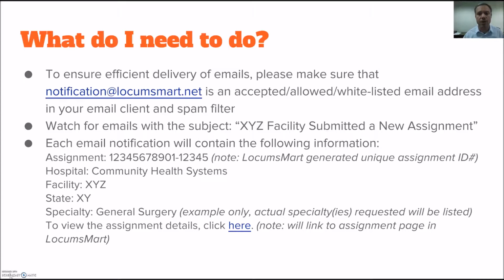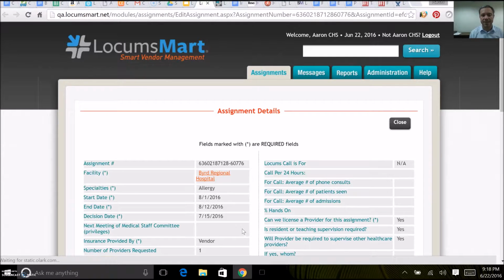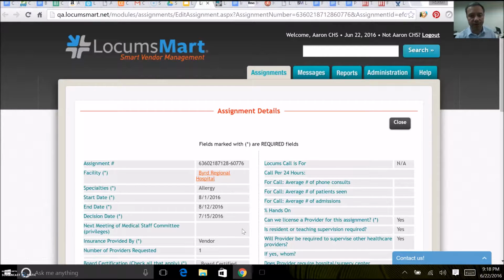When you see those, you're going to want to click to open it up, and there's going to be a summary of the information for the assignment request in the email itself. And then you can click a link in the email in order to go to LocumSmart to see the full details. Let's go ahead and do that by clicking a link right here that'll take us to our QA or test data that we previously set up.